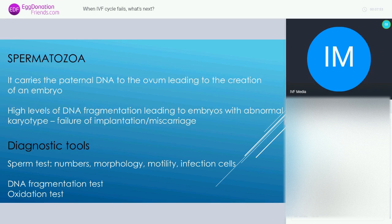What can we do to improve the sperm quality? Simple as well: healthy life, frequent ejaculations, using antibiotics, vitamins, and antioxidants. If everything else fails and if significant sperm issues are present, sperm donation becomes a realistic option.